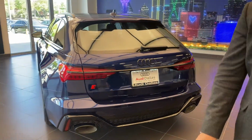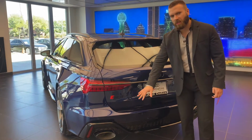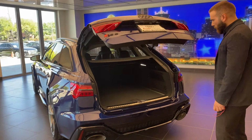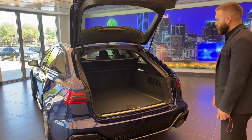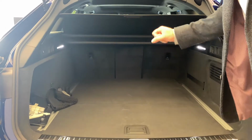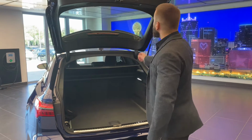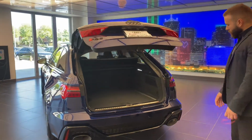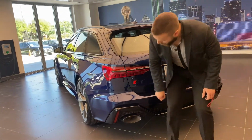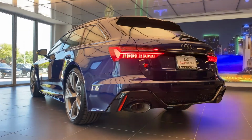Looking at the rear end here, we've got all the practicality of an Avant, but you can see it's just hinting at the sportiness of the car. It looks extremely capable. I'm going to open this up here, and you see we've got the automatic cargo cover there. It's got a lot of cargo room, and those second row seats fold flat, so you have a lot of flexibility here in the cargo area. Closing this back up, the Audi RS exhausts are the typical Audi exhaust that you can actually fit your fist into if you wanted to. They're so big, and it sounds amazing as well.